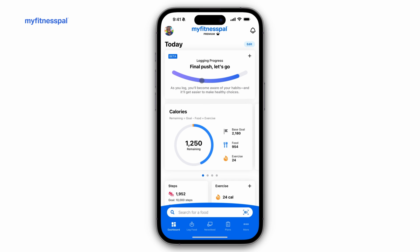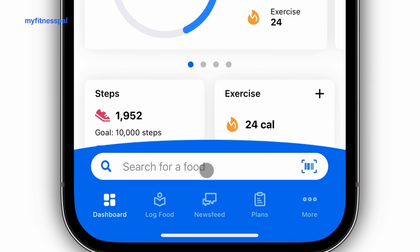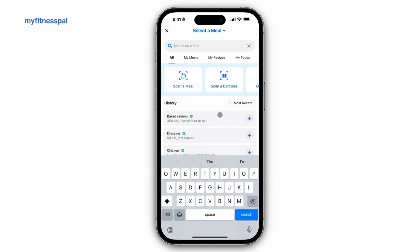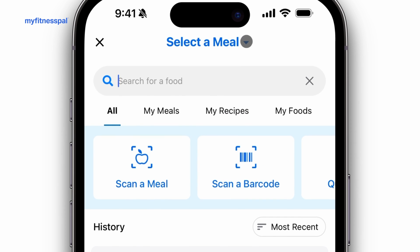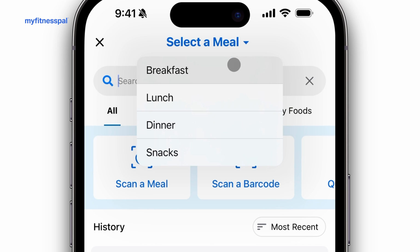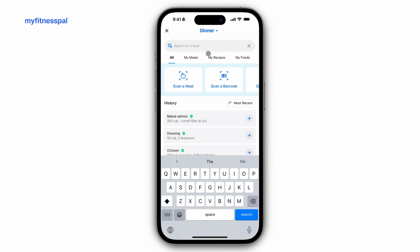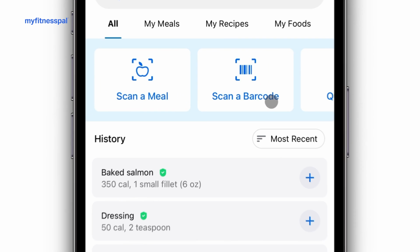At the bottom of the screen, you'll see a search bar that reads, "Search for a food." Tap that and this screen will appear. Tap Select a meal at the top of the screen and choose which meal you are logging for, whether it's breakfast, lunch, dinner, or snacks. For this video, we'll choose dinner. Now you're ready to start logging by search, meal scan, barcode scan, or quick add.